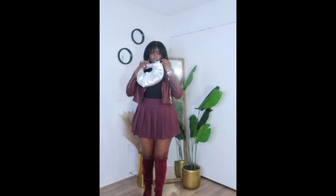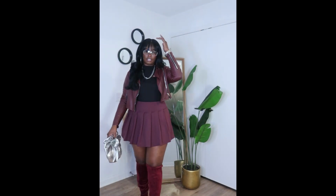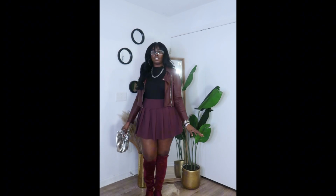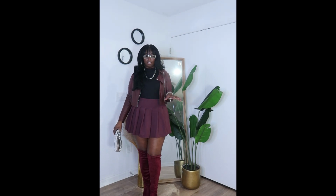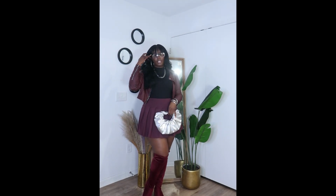Elevate the look a little bit. To elevate the look, add in some silver glasses, and it's just eating down. I love, love, love this look. That's like my third favorite of the looks. The burgundy and black is really hitting for me. What do you guys think?